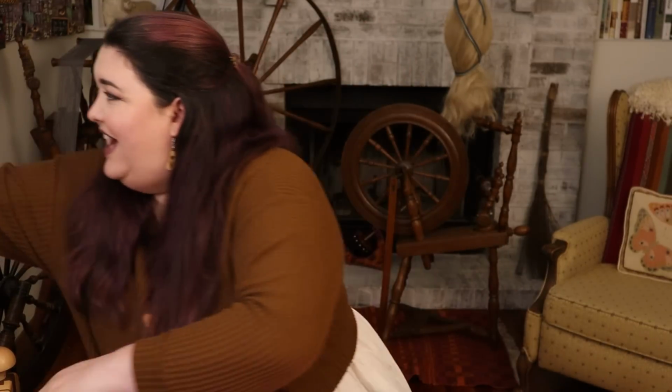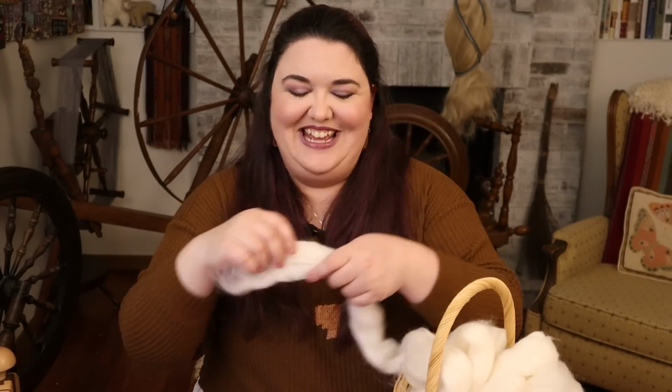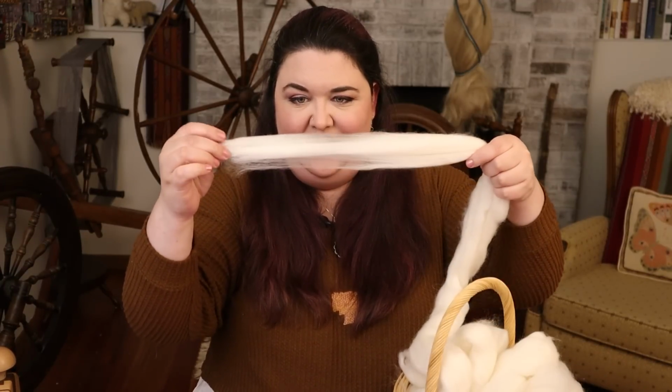One of the main things that beginners find frustrating is that they feel like their fiber just isn't drafting. I don't have fiber nearby. Yes, I do. I always have fiber nearby. So one of the main things that beginners struggle with is they feel that their fiber just isn't drafting, right? Like drafting, sliding out. There are two main reasons for this.